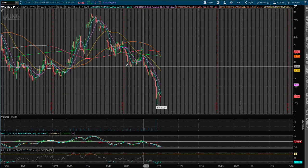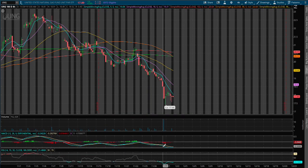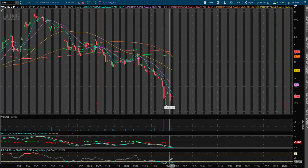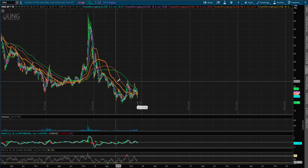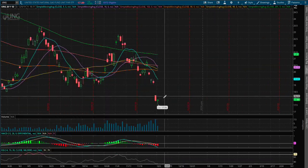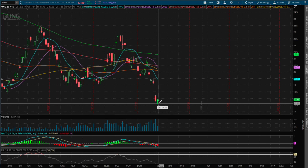As for the 4 hour chart, we still don't have a convergence on the MACD yet. We're still oversold on the RSI. And for the daily chart, we see a nice reversal in shape. But I do see it's not quite the time to hop into natural gas yet.